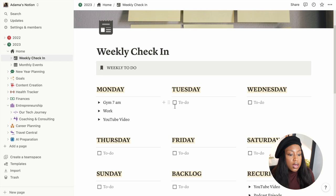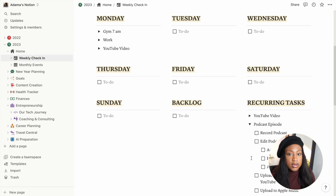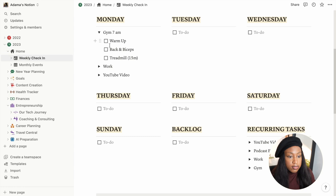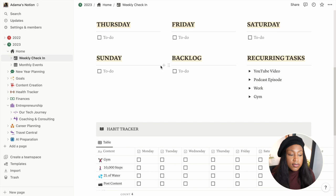I also have recurring tasks, so I don't have to keep typing everything out. I just have this space here for things I know I'm going to perform multiple times, and I have that set out, as you can see over here. So for Monday, I go to the gym at 7, do a warm-up, do that particular exercise, treadmill. If you've got a YouTube video, you can see all of the steps involved. So that's how I like to visualize my week in Notion.